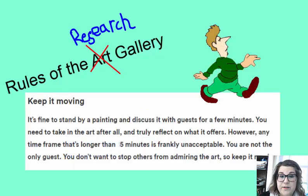So, with our research gallery, we have some rules. So let's talk about the 3 rules for our research gallery. Rule 1, keep it moving. It's fine to stand by a painting or piece of research and discuss it with guests for a few minutes. You need to take in the art, after all, and truly reflect on what it offers. However, any time frame that's longer than 5 minutes is frankly unacceptable. You are not the only guest. You don't want to stop others from admiring the art, so keep it moving. And remember, for us, it is admire the research.